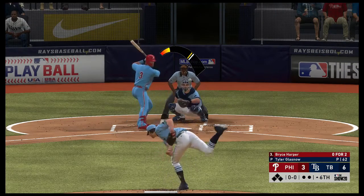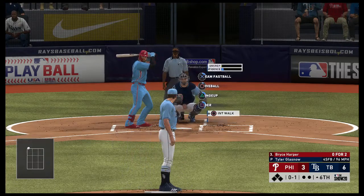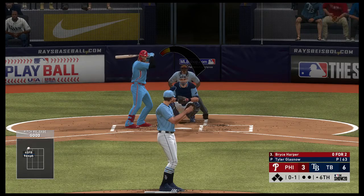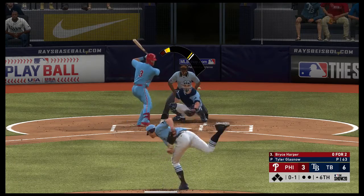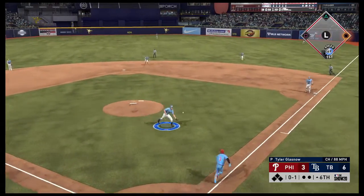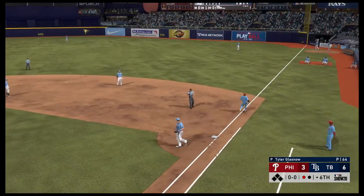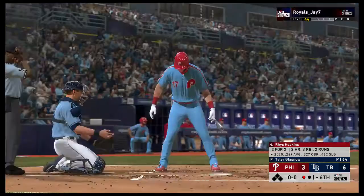Here comes the first pitch. Hey! 0-1's the count. Swinging, a ball hit on the ground. Throw to first gets him, so the leadoff man's retired here to begin the 6th.